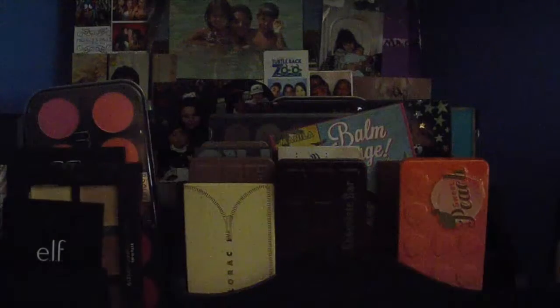Next, I have a sample of Benefit's Bella Bamba. It's actually the blush I don't have. I have the Chicaton palette, which came with Coralista, Rockateur, Dallas, and Dandelion, I'm pretty sure. And this one's in Bella Bamba. It has a gold shift to it, and it's a corally red tone. It's like a reddish rose kind of color.